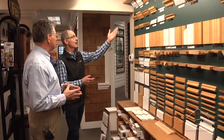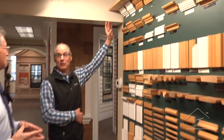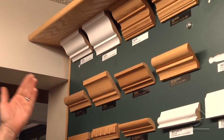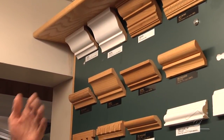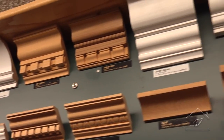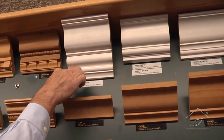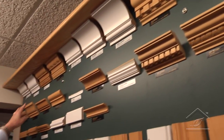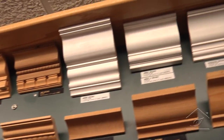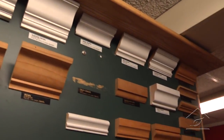Well, I'm looking at crown right now, and it's good to see that perspective. How big? Oh, it's a 4-inch crown. You say it, but until you see it, oh, do I really need this, or do I want a 5.5-inch crown? That's right. Or do I want something really, really ornate? Oh wow. Or do I want something a little more genteel? Right. And then a mixture of both and build up and do all those kinds of things.